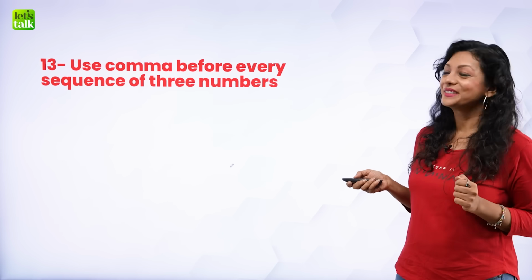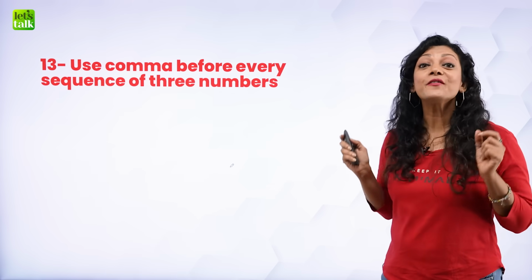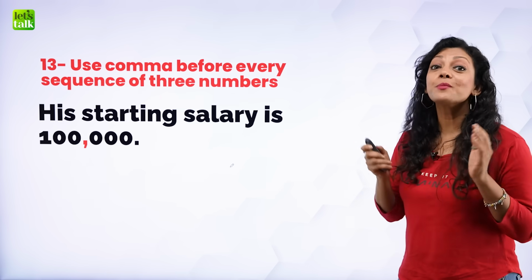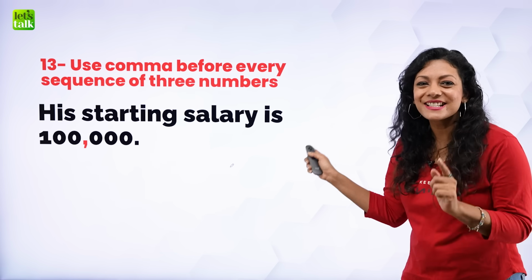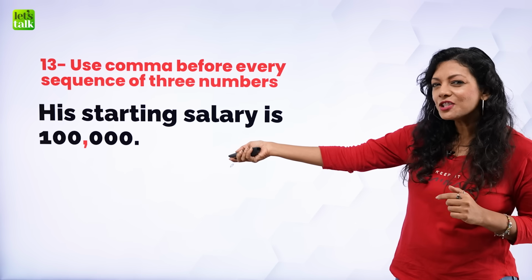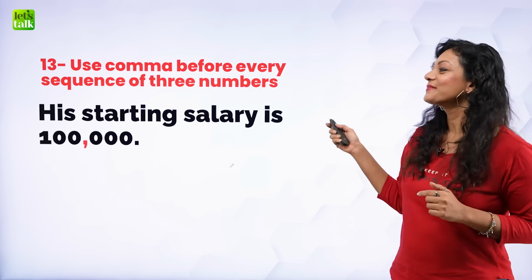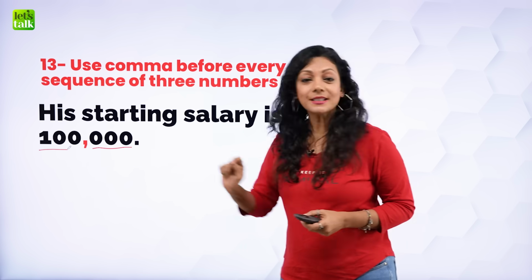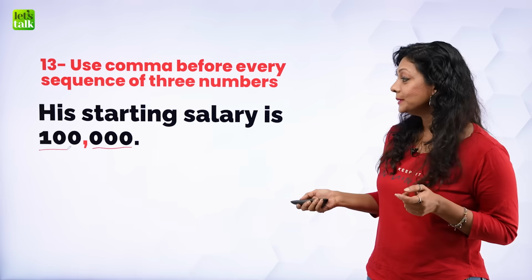And our last one for today, use a comma before every sequence of 3 numbers. Okay, so this some of us would remember from school, but for those of you who don't remember, this is a revision. His starting salary is how much? How much is this? 1 lakh. Okay, so as you can see, there's 3 and 3, right? So we're dividing a sequence of 3 numbers, we're putting a comma.